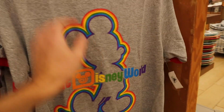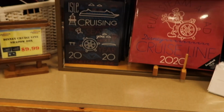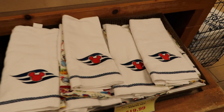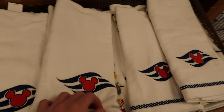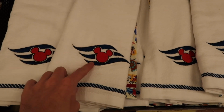And this is $14.99, originally $29.99, and these are smalls. So over in this section, they have a bunch of cruise line merch, and they've had a lot of this stuff for a long time. But one thing I do see that's kind of new for $19.99, originally $24.99, are these kitchen towels. So these were $24.99. Cruise line, it's got the logo right there.